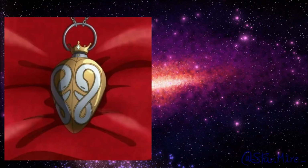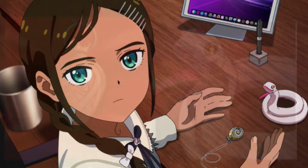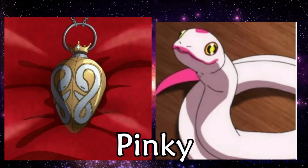Neru's Pomander is a heart-shaped brass charm with a design of two white snakes on it. The part that connects to the chain looks like a small crown. It has two sides that resemble a flying beetle when open. When it hatches, she simply looks blank and says, "a snake." The creature inside of her Pomander is a small pink-white snake with a pink spot on his forehead, pink markings that look like lipstick on his mouth, and a pink tip on his tail. He also has large yellow eyes. Neru names the snake Pinky after his markings.